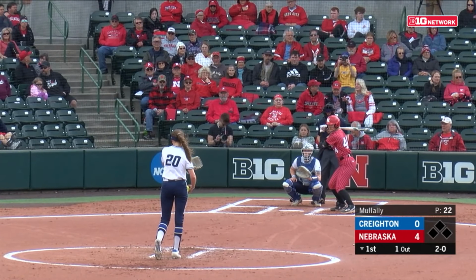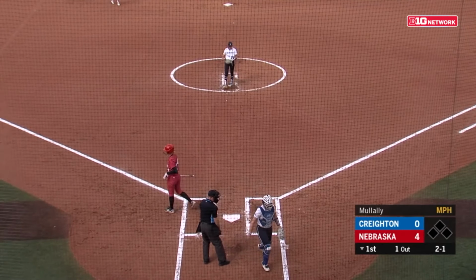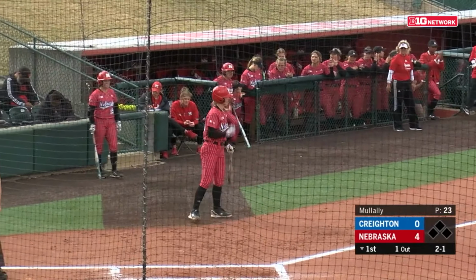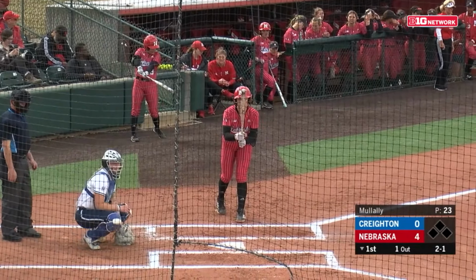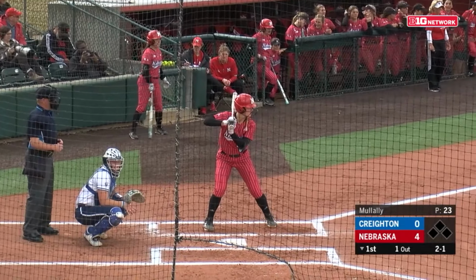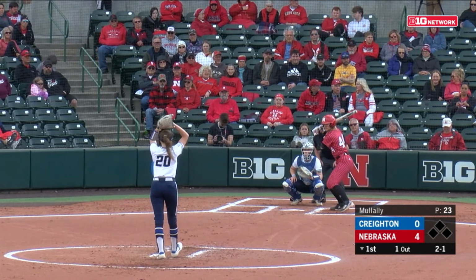And this bottom of the lineup of the Huskers hasn't had a whole lot of production, but this is the time to get it going. There's a swing and a foul tip, so there's the first strike against Kinney. You know, that's always the job of the bottom of the order, right? Hey, let's get a run. Let's get the train moving for the top of the lineup, or if the train's already moving from the top, let's keep it going. And that's exactly what Kayla Kinney and eventually Caitlin Neal are going to want to do here for the Huskers to take advantage of this.